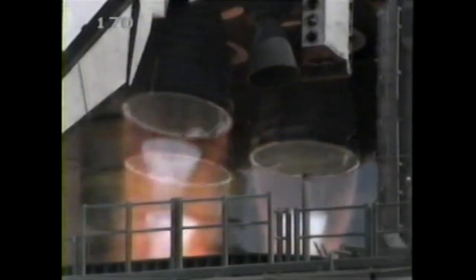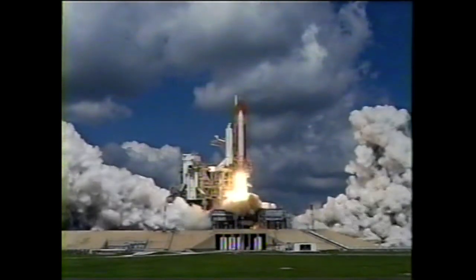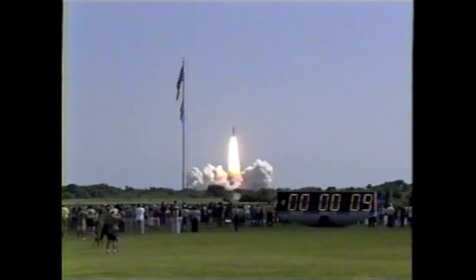7, 6, 5. Three engines up and burning. 3, 2, 1. And liftoff of Space Shuttle Discovery, beginning America's new journey to the moon, Mars, and beyond. And the vehicle has cleared the tower.